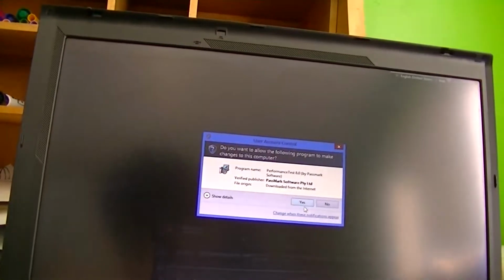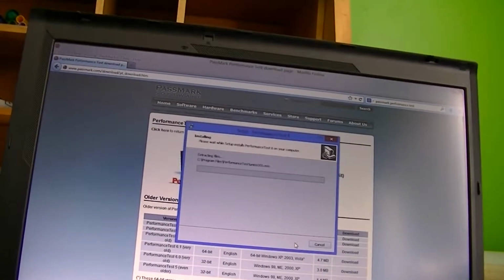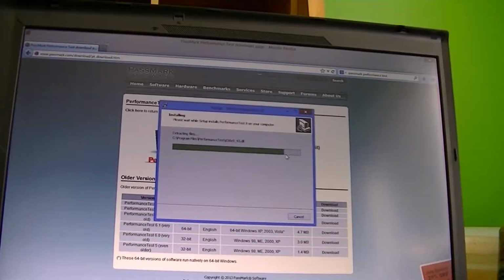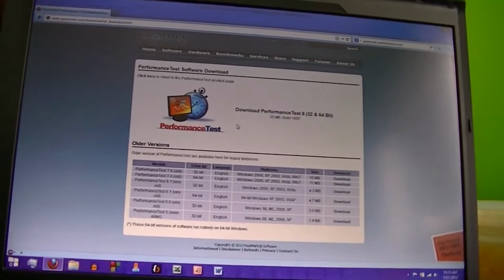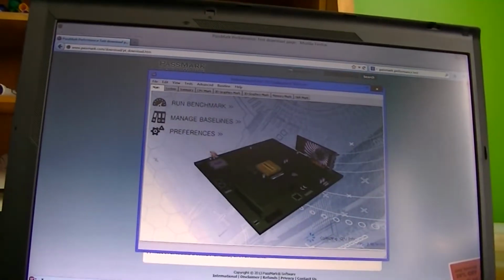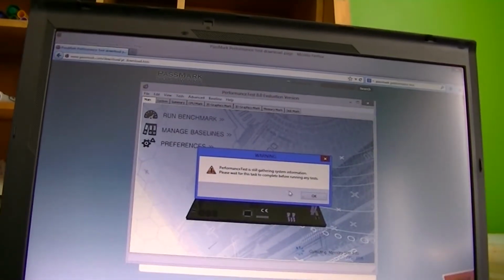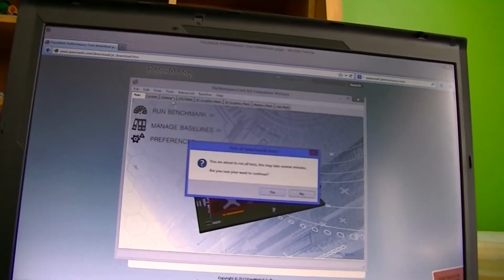let's try running this. Yes, I want to run that. Oh, it's going to install it. Launch performance test. That's what I want to do. Yeah, an SSD for this kind of a computer would be a lot better. In fact, an SSD would be better for anything. Continue for the 30-day evaluation. That is interesting. Let's see. Test renewal. Oh, I have to wait for that, apparently. So let's try this now. Yes.